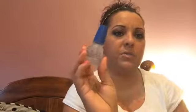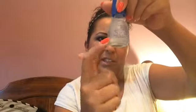I also finished a Growth Spurt, which promotes stronger, longer, healthier nails. This is for your nails. I use this as a base coat. It's at the very end. If you can tell, there's a little bit left, but I've already tried to thin it. I've already thinned this out once already.